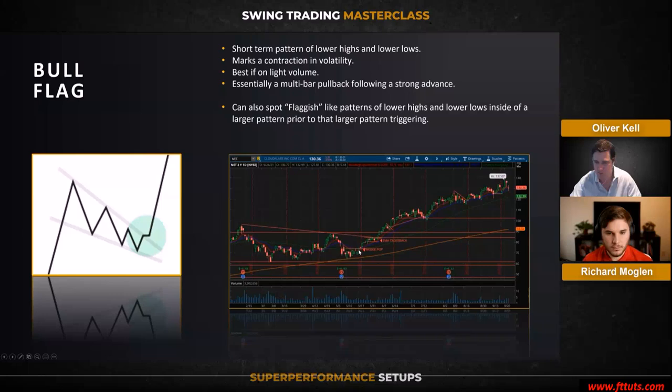We have the wedge pop right here. So we pop up through the moving averages. This is your first real buy area. And then to me, this is kind of that flaggish type pattern. So it's a tight consolidation down into the EMAs in the form of an EMA crossback. You can see this is about 1, 2, 3, 4, about 5 days, and it's right near this descending trend line.